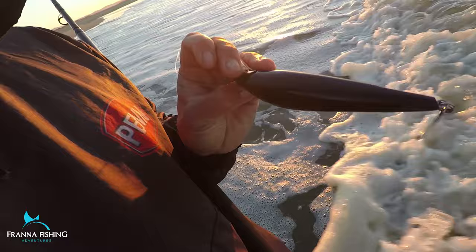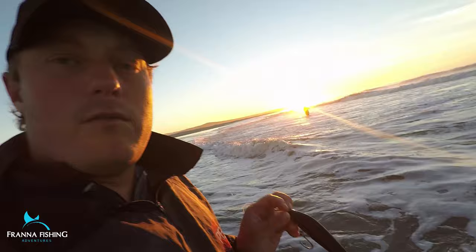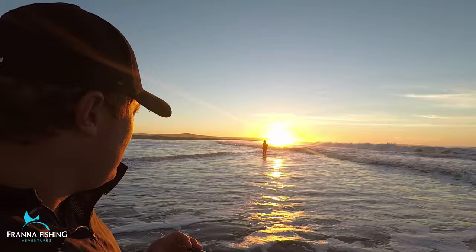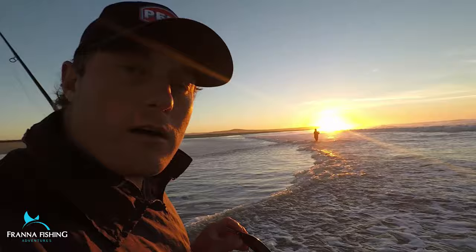As far as I know, this is quite a new lure. It's weighted, so it's supposed to throw nice. I'm looking for a slightly bigger fish. Often those bigger fish don't like the paddle tail, so I'm gonna try and see if we can get him on the diver. Looks good. Beautiful morning. So yeah, let's get going. See you guys in a bit. Hopefully we get something.